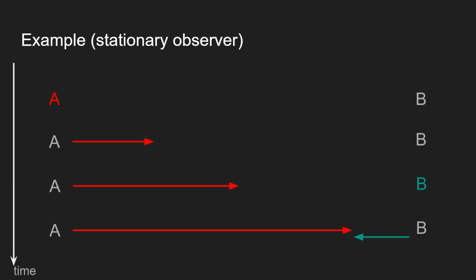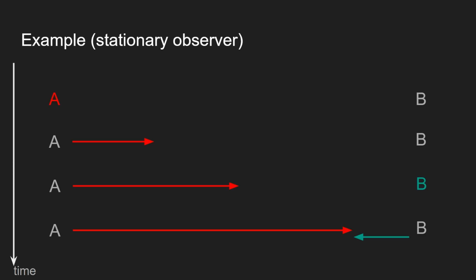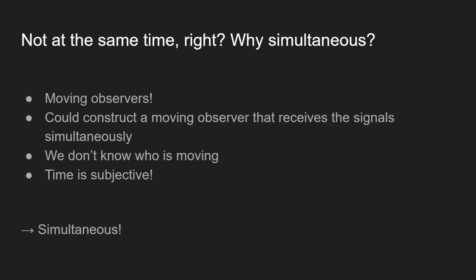That's because we were stationary in this example. However, nature isn't always stationary, quite annoyingly. We have what's called moving observers. So you could, with any of these things, construct a moving observer that receives the signals simultaneously, and now I mean simultaneously as in the same time. Just because we are stationary here doesn't mean that an observer moving at a given velocity in between A and B would not receive them at exactly the same time. I mean he would receive both signals at once. This is the problem. This is what I mean here by simultaneously, at once, at the same single time, right?